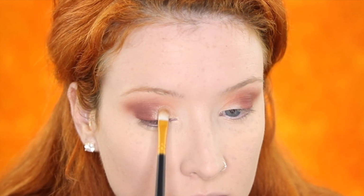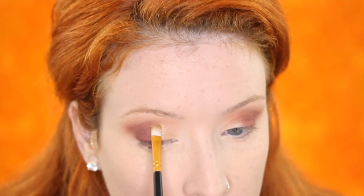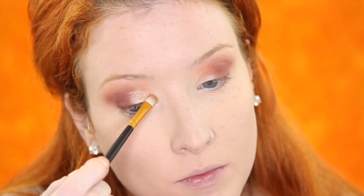Now I'm taking, which I think is probably one of my favorite shades of this palette, Primavera. It's just a real pretty champagne, shimmery, goldish type of shimmer shadow. And I just place it on the inner part of my eye, taking it to the middle of my eyelid. And then I wanted to kind of spice it up a little bit, even though it's pretty the way that it is, but I just wanted to give it a little more oomph, I guess, and just spray my brush with some makeup setting spray just to brighten it up a little bit.